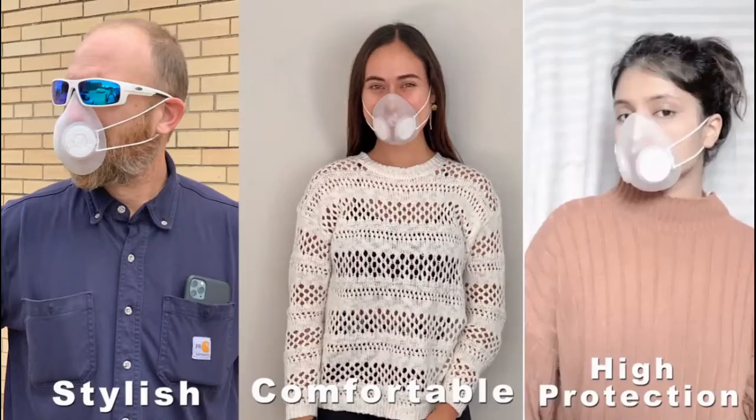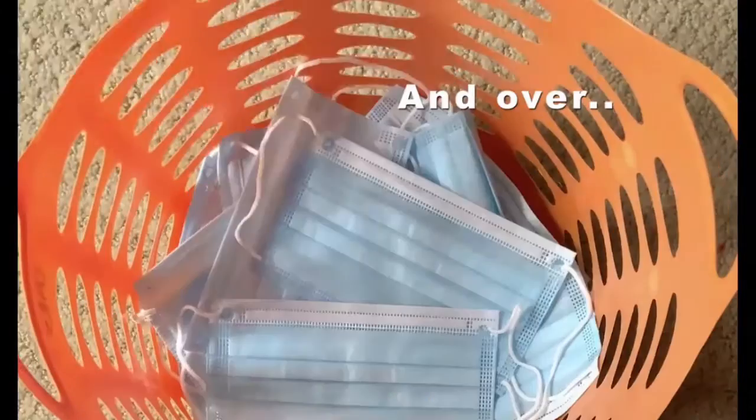With Breeze Bubble, I'm able to walk for 1 hour with no breathing difficulty and very soft on the skin also. And as someone who works in the heavy industry for many years, I've tried a bunch of different masks. And I can honestly say that the Breeze Bubble mask is the most comfortable mask I've ever worn. It's stylish, it's comfortable, it gives high protection, and you don't need to dispose of it over and over and over again. The Breeze Bubble team is on a mission to enable quality breathing for a happy and healthy life, no matter where you are.